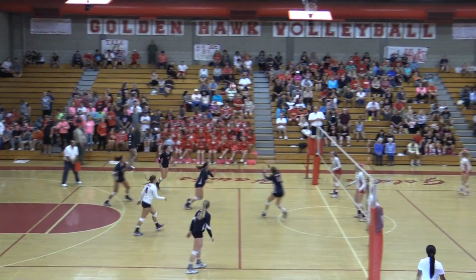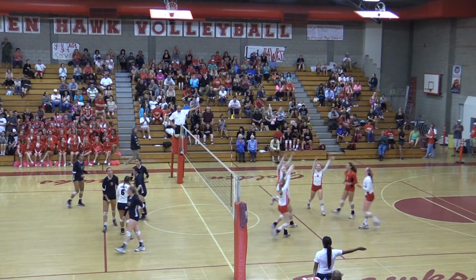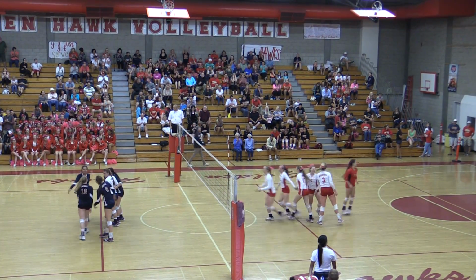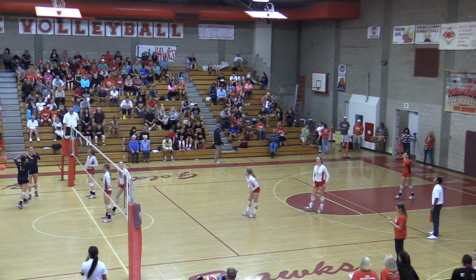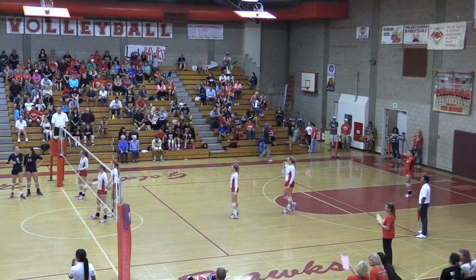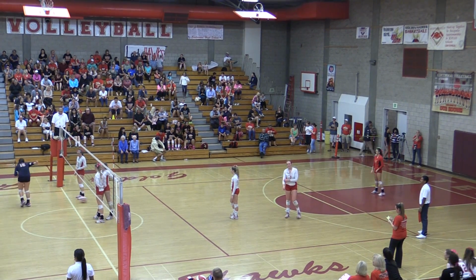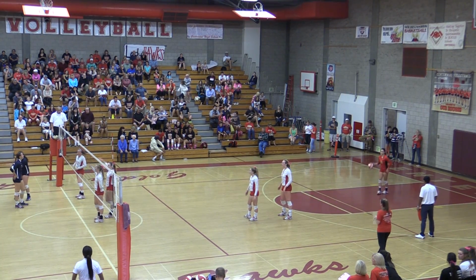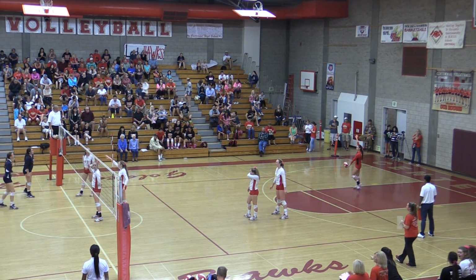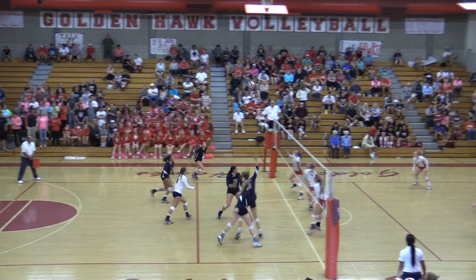That serve would have been very close to being too long. Liberty decides to play it, and it's another block. The block party has started at just the right time for Centennial. Horak and Miro that time teaming up. Well, I like the attempt by Liberty to try to go with a back set, trying to loosen up the Centennial block, but it was well read by Horak and Miro, able to get hands on it and score a point. 4 in a row now for Centennial, and they are 2 points away from game 1.